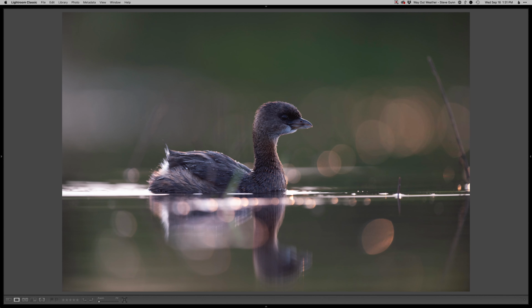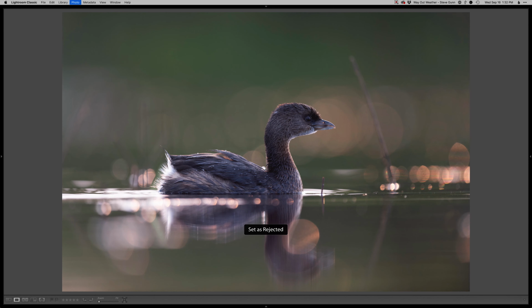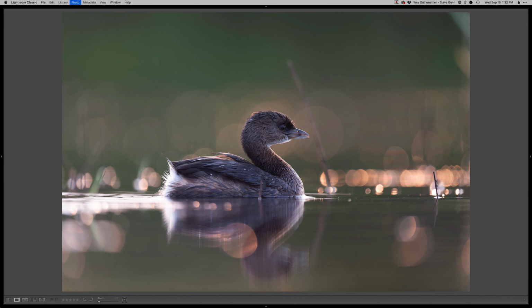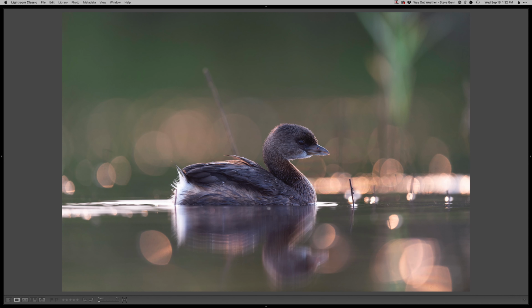Here's another little section as it's starting to swim into some real fun light here. There's a head turned away, so that's no good. So I'm going to toss those. No good, no good, no good. Come on, bird, turn your head. Oh, look how cute these things are. They're such a cute little grebe. They're just so tiny. There we go. There's the head turn.